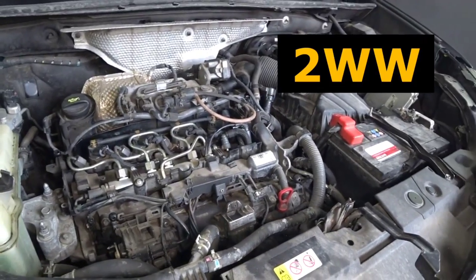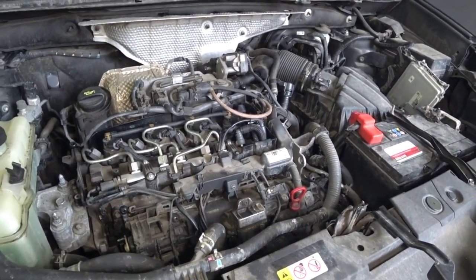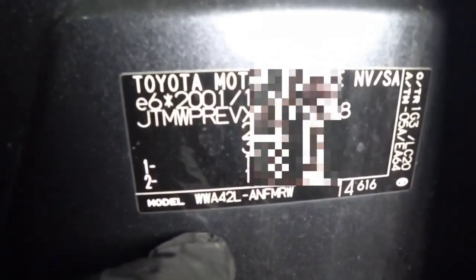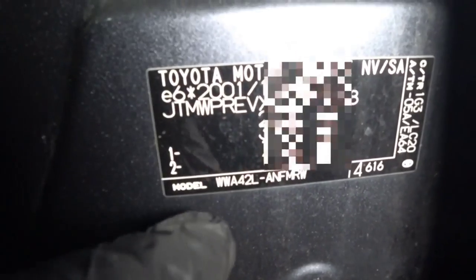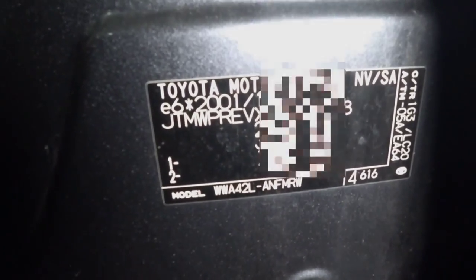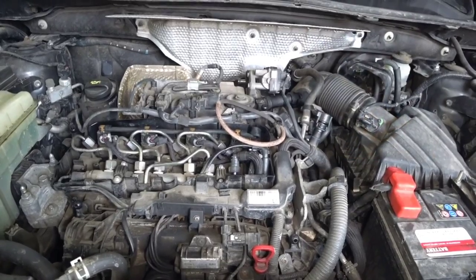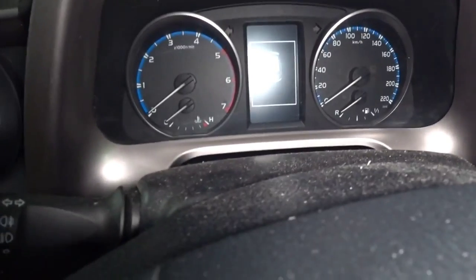How can we learn that there's such an engine? You need to look at the VIN plate. Let's do it. Here we have a WWA42 model code. That means engine 2WW, 2 liters, diesel. They also use special oil for this engine. That's interesting that the oil service interval is 20,000 kilometers.